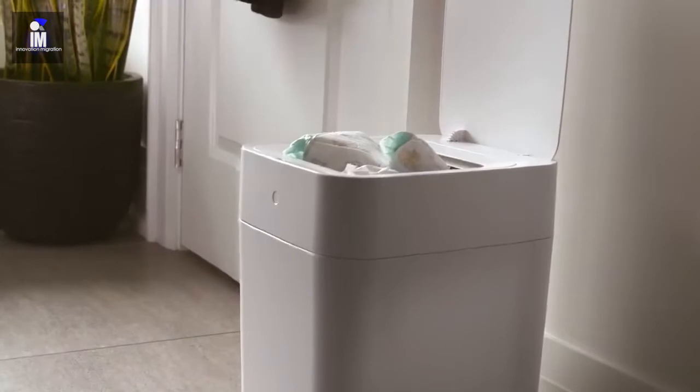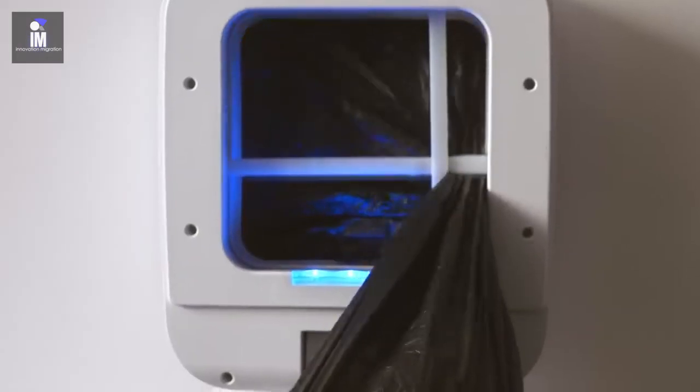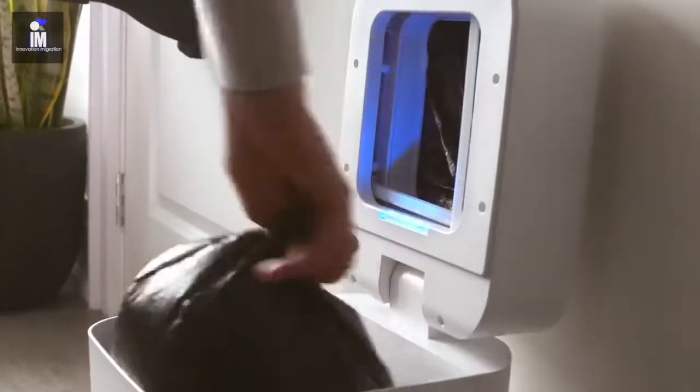It also has an overload feature that detects when the trash can is really full, lifting the top so it can seal the bag, guaranteeing you no spillage. All you have to do is grab the bag and throw it away. No leakage, no stink, no mess.